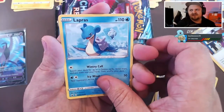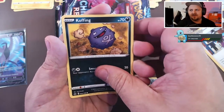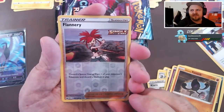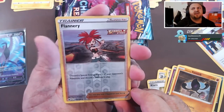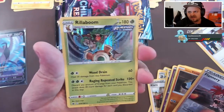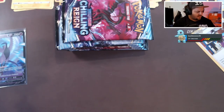Lapras again, cutting through the ice. Deerling, Bambi. Galarian Slowpoke, dipping its tail, going for some fishing maybe. Got Koffing. And what the heck is it in? It looks like it's in a dump. Of course. Galarian Yamask. A reverse holo Flannery, which I think is one of the DLC gym leaders. Hanging on top of a volcano is questionable, though. And we have Rillaboom holographic. I like the art, though. He's coming down mid swing on his drum set. Very cool.